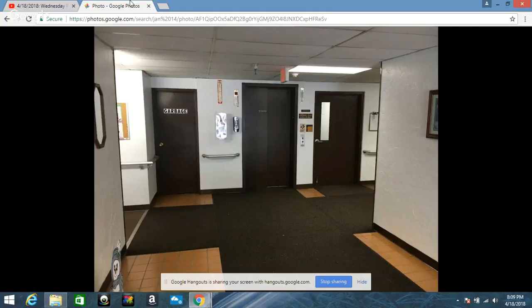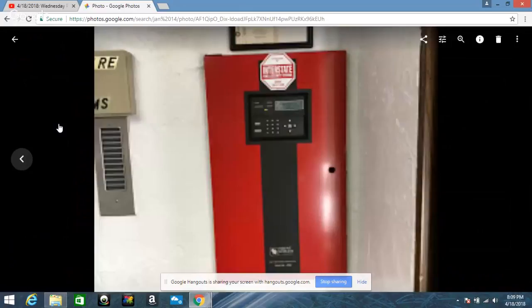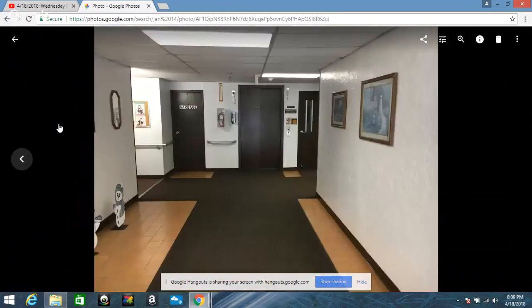Okay, so that's the lobby right there. There's a garbage room in there. That's where the machine room is in the back door, where the elevator opens up onto. And of course, there's your elevator right there. There's a fire alarm box. There's a better view from where you come in through the door.